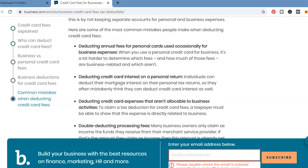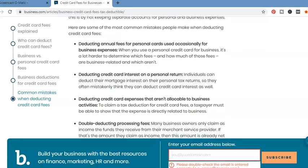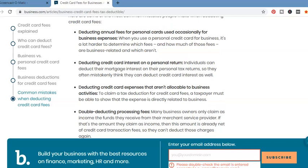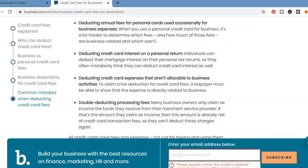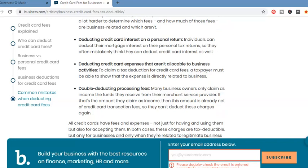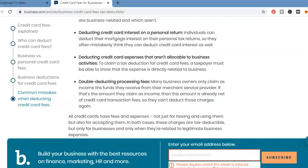Deducting any fees for personal credit cards used occasionally for business expenses. When you use a personal credit card for business, it's a lot harder to determine which fees, and how much of those fees, are business related and which aren't. Deducting credit card interest on a personal return. Individuals can deduct their mortgage interest on their personal tax returns, so they often think they can deduct their credit card interest as well. That's not true. Deducting credit card expenses that aren't allocable to business activities. To claim a tax deduction for credit card fees, a taxpayer must be able to show that the expenses are directly related to a business.